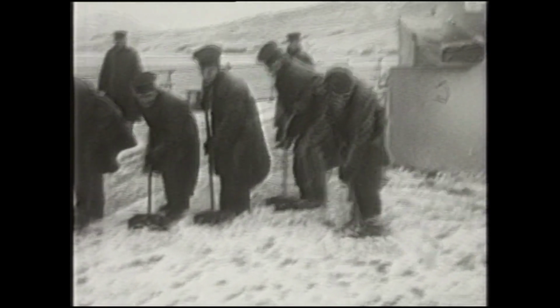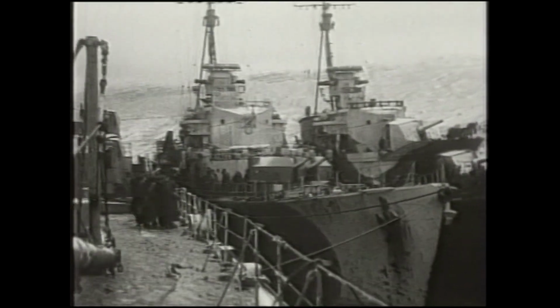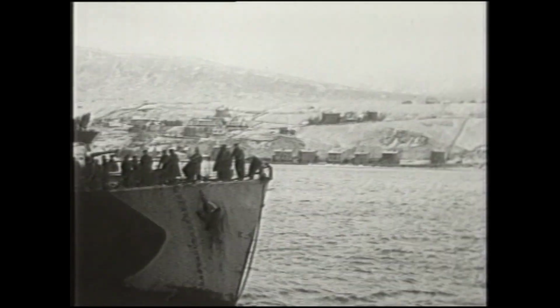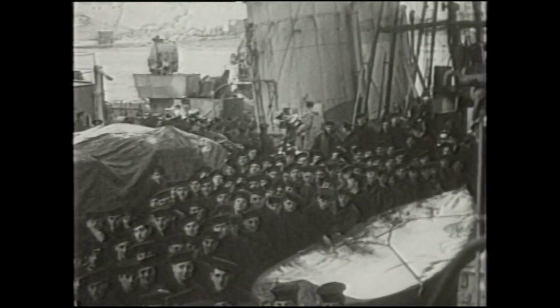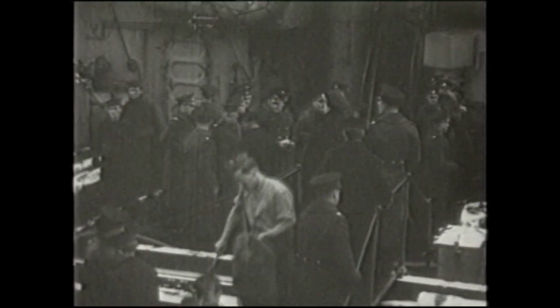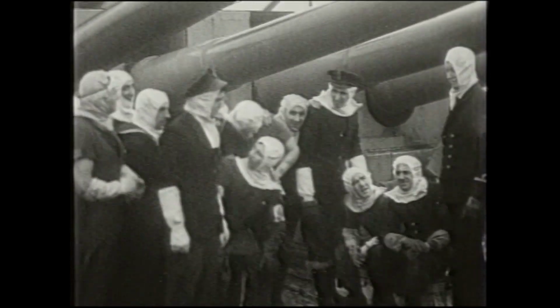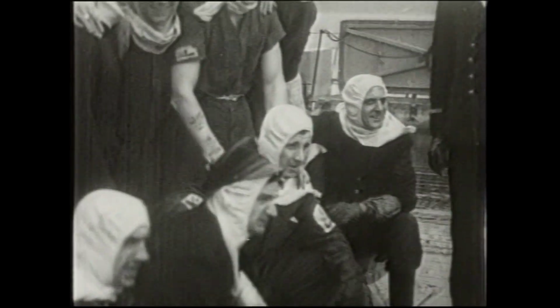Right, you will note the decks of Her Majesty's ships are kept spotlessly clean. Tied alongside the Duke of York are the destroyers Savage and Scorpion. All destroyer crews muster on deck for the newsreel camera. Gun crews happily celebrate their victory, which, to their delight, is about to be acknowledged by the Commander-in-Chief.